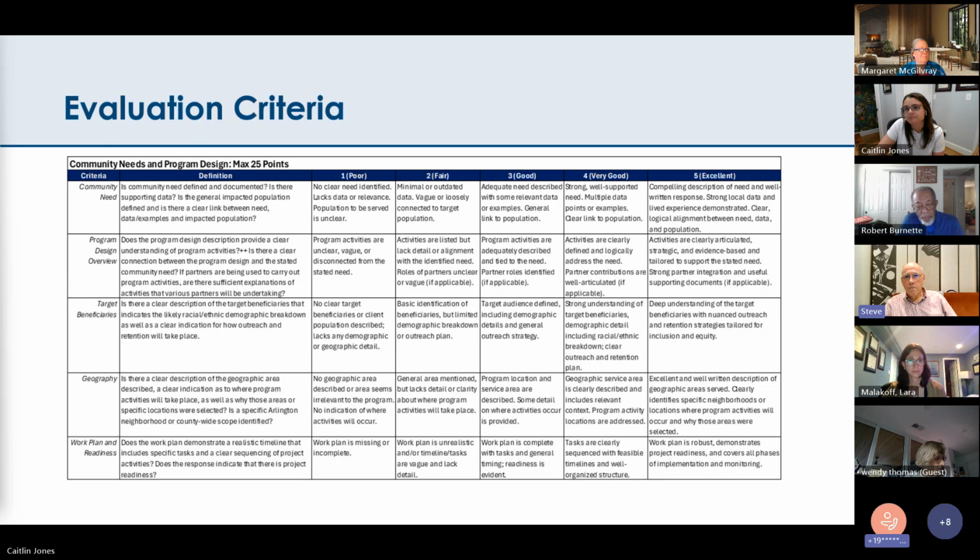I raised something, Caitlin, and we had a lot of discussion in the group about this, and I don't know how it ended up finally. Under community need, under excellent, compelling description of need, well-written response, strong local data and lived experience, demonstrated clear logical alignment between need, data, and population. The inclusion of well-written response might go to the expertise of the organization in writing grants. If it does everything else, compelling description of need, strong local data, everything else, does well-written response, is that something to evaluate? As I say, we discussed this at length, and I don't remember the end result.